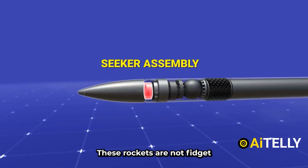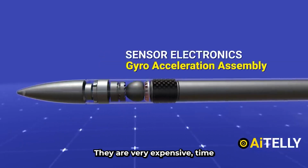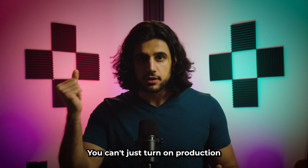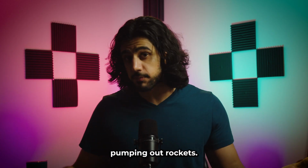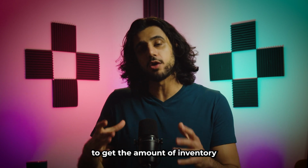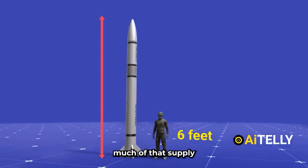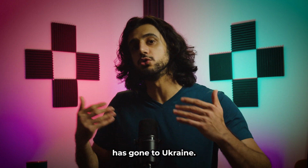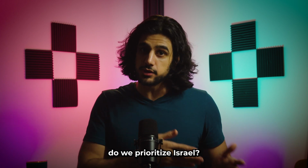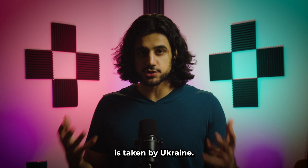These rockets are not fidget spinners or cheap plastic. They are very expensive, time-consuming to make. They're very sophisticated. You can't just turn on production and suddenly you're pumping out rockets. They take months, even years, to get the amount of inventory you need to the people that need it. And right now, much of that supply has gone to Ukraine. The United States has to decide, do we prioritize Israel, someone else, or Ukraine? So much of that supply is taken by Ukraine.